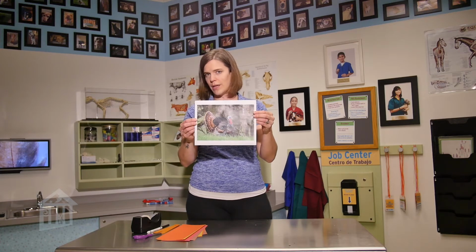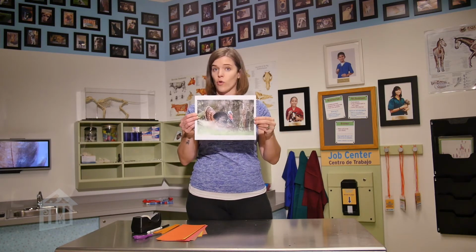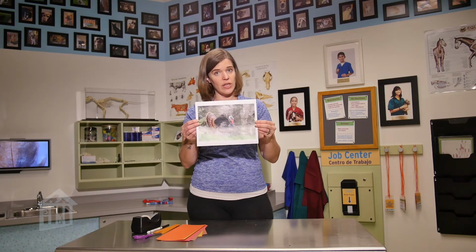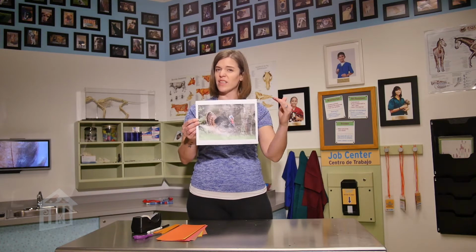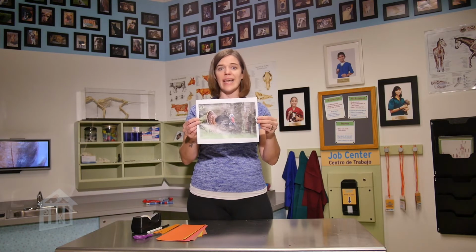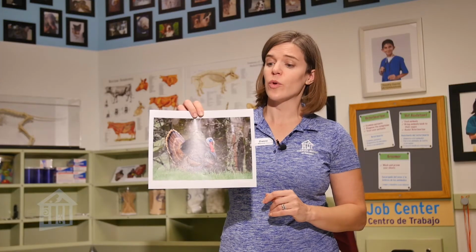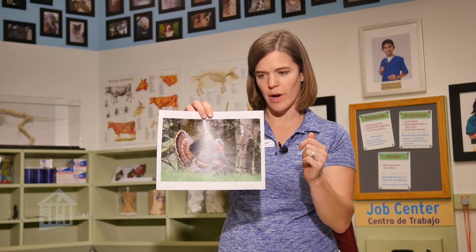So one type of wild turkey is shown right here in this photo. Isn't he lovely? And this is a Rio Grande turkey. We also have an East Texas turkey. That's another subspecies of wild turkeys. And we have one that's a little bit less common here in Texas, but we have the Merriam turkey. So what we're going to do is talk about the different characteristics of this turkey right here.